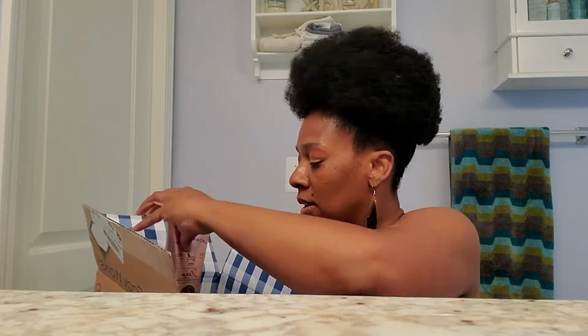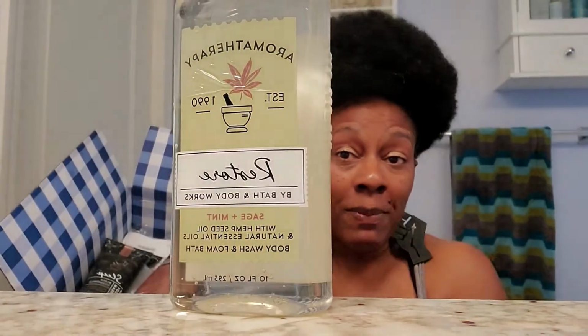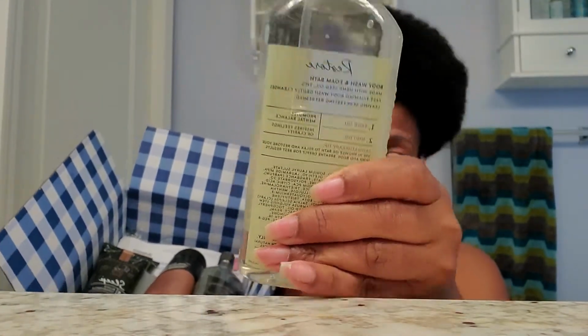So yeah, this will be my first time trying the aromatherapy. It is Restore by Bath and Body Works, of course. It's the sage plus mint, with hemp seed oil plus natural essential oils. Body wash and foam bath. Sage oil promotes mental balance and mint inspires feelings of clarity. That's what it says.